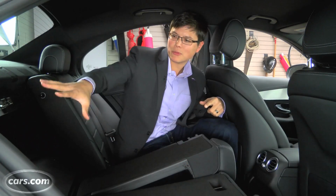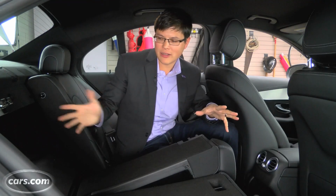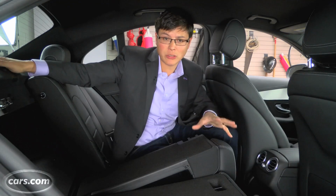And if you pull down the outboard sides, as you can see, there's a very wide opening here. This part of the seat carries the seat belt with it, so you don't have to mess with that. Really good setup. One of the more practical cars in terms of a folding back seat in this class.